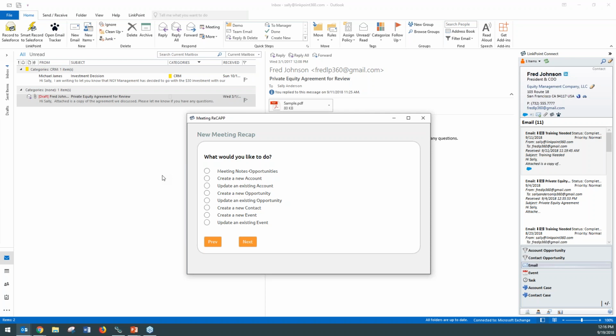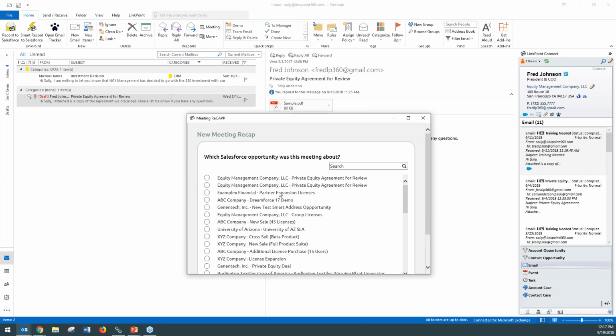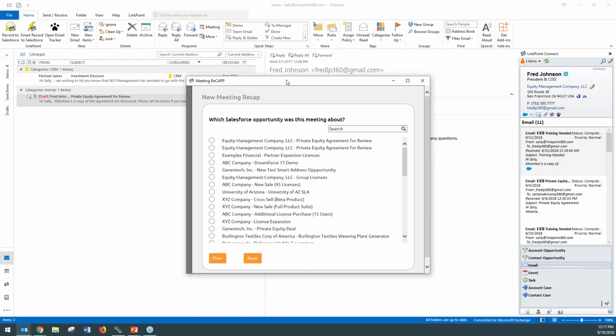Also, it'll definitely keep your information consistent across your users, since we all know people who enter a few words for notes or leave out details, and this would give you better insight into the health of accounts or even opportunities. So you can see here in my test version, we have a couple of options. I can create accounts from here, I can update information, but I'm going to go ahead and show you what the meeting notes option looks like. And let me advance to the trial screen and make this a little bit bigger.